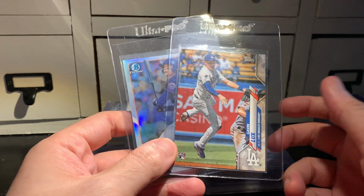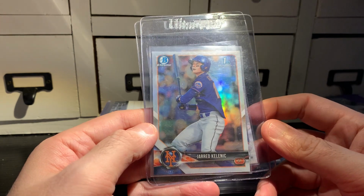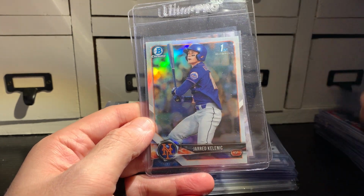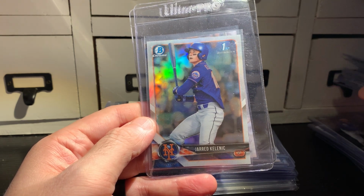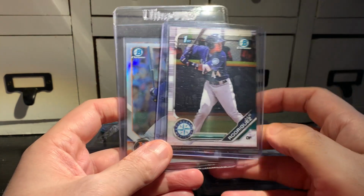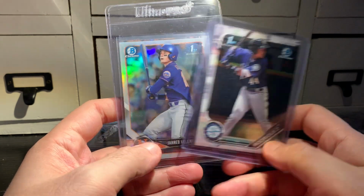These came from a seller on the Blowout forums. It's a Gavin Lux short print and a refractor Jarred Kelenic. I really like, so Kelenic's with the, where's that Julio Rodriguez I got? I don't remember where it is. But Kelenic's on the Mariners now. He's going to be coming up probably around the same time as Julio Rodriguez, maybe a little before.